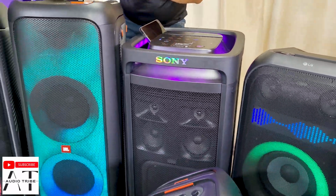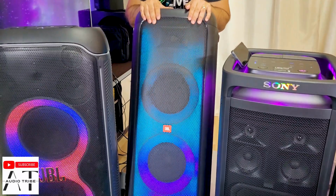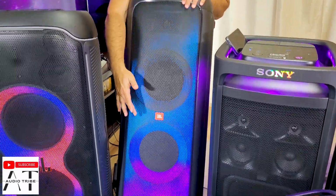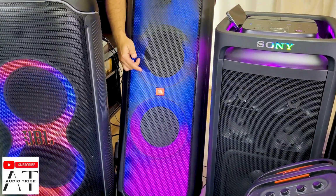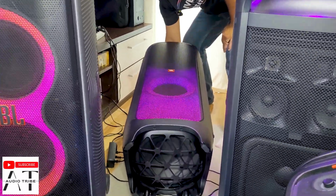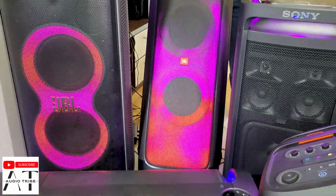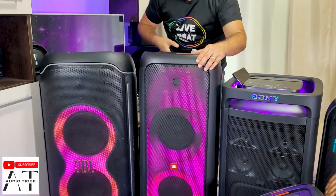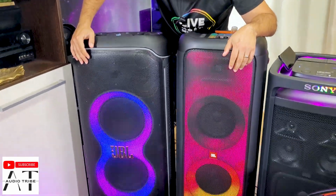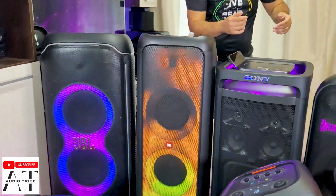This is the legend speaker, the JBL Party Box 1000 that has two 7 inch mid-range speakers, and on the bottom it has a 12 inch subwoofer. And of course on the left we have the JBL Party Box Ultimate that has two 9 inch woofers.